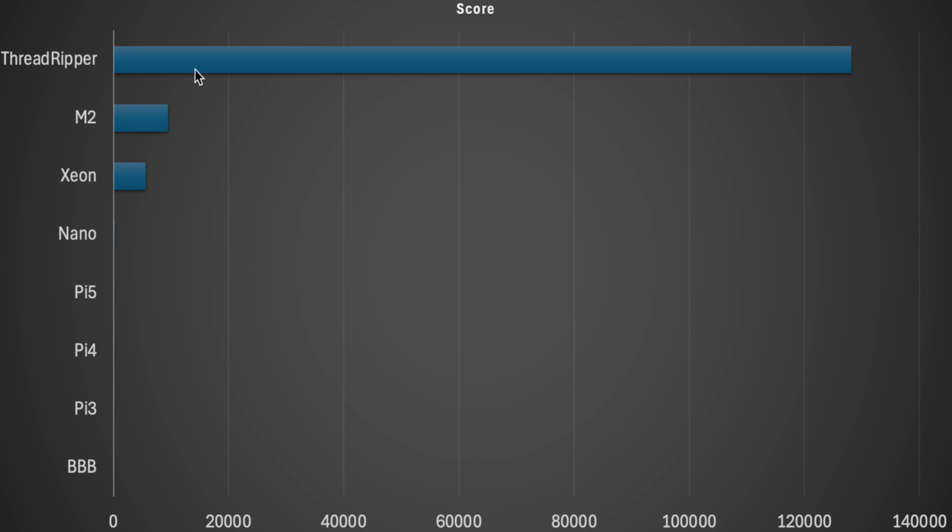As soon as we put the desktop chips on the chart, however, it's going to mess up the scale entirely. Here's the same chart but with the Xeon, M2, and the Threadripper depicted. Hopefully, this visual gives you perspective on just how powerful our modern desktop processors are.